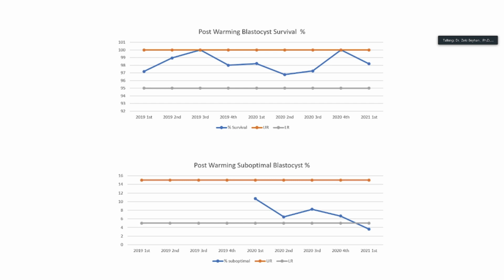As far as the vitrification and FETs are concerned, the two major KPIs we are looking at are, as Sheila was mentioning, post-warming survival rates and suboptimal blastocyst rates. We want to keep them as close as possible to 100%, and we have a very well-established vitrification system. What we are looking at is more than 85% survival rate on these. In this group, I didn't have that reference population. These are coming from our regular patient population, and this is pretty close to what we want.